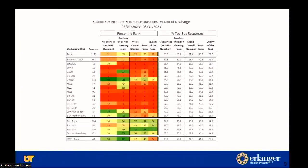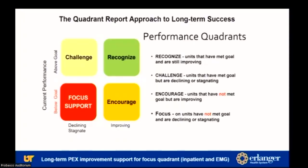It's actually the courtesy of the person emptying trash or on and on and on. So it's a lot of things where we really have to dig into those perceptual issues. So we do this, and we work very closely with Sodexo on these. We've actually seen across the top there, that's the total percentile rank. Overall, we've seen some good headwinds there. The cleanliness HCAHPS question, we're up to the 21st percentile. That used to be 6. Okay, so we're seeing multipliers of percentile ranks here over the last year or so.